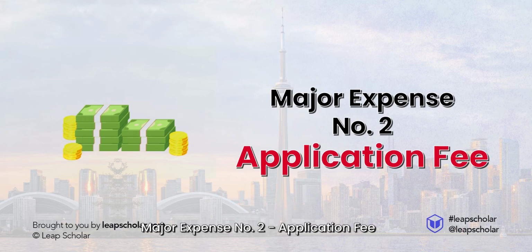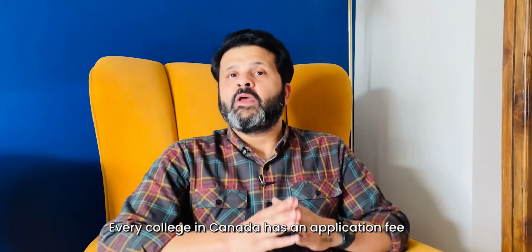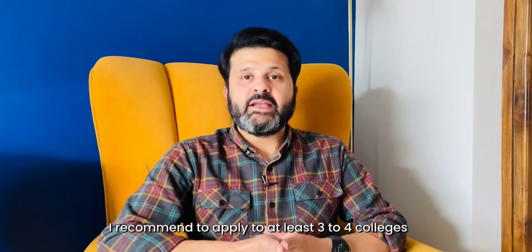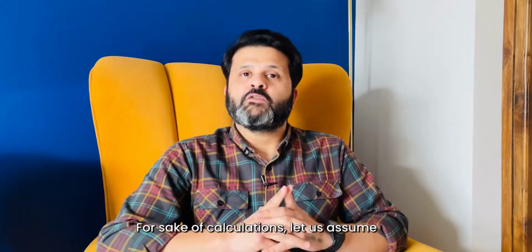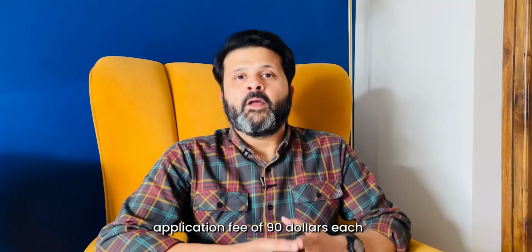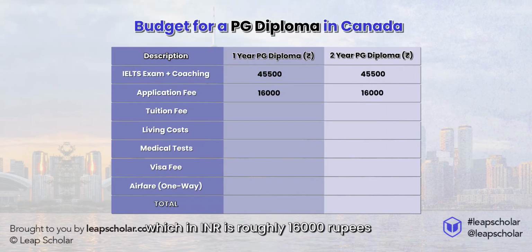Major expense number 2, application fee. Every college in Canada has an application fee, which ranges from $70 to $125 on an average. I recommend to apply to at least 3 to 4 colleges to make sure you receive an admit from at least one. For sake of calculations, let us assume you apply to 3 colleges with application fee of $90 each. The total will be $270, which in INR is roughly 16,000 rupees.